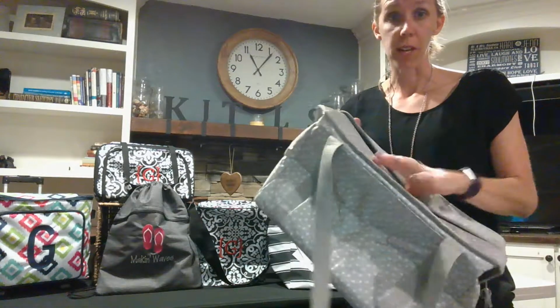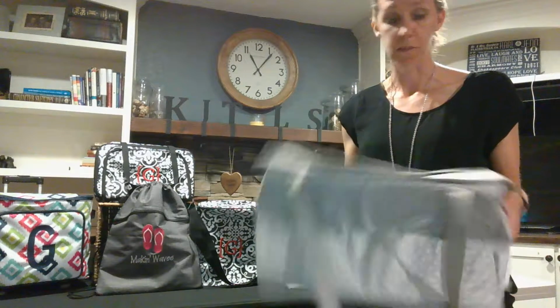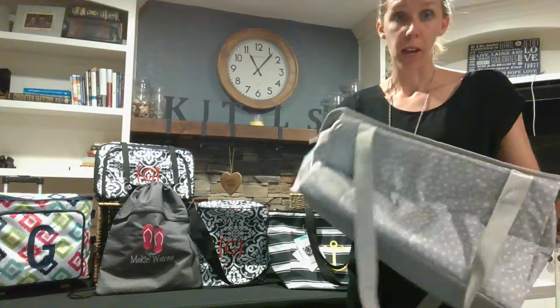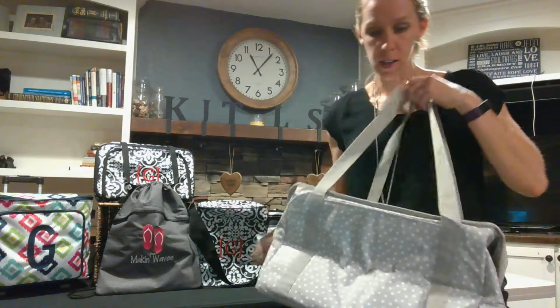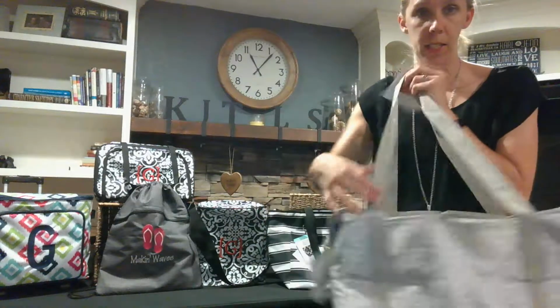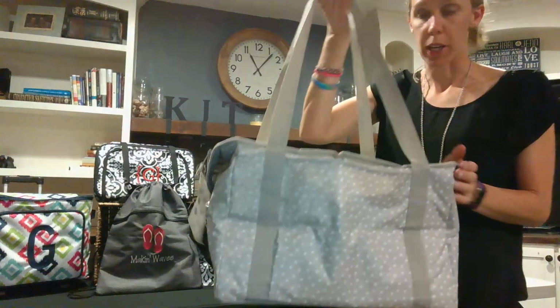But it is very nicely insulated, and it will keep your stuff cold very long. Sturdy bag, great handles, and again, here is your pocket in there. Nice and deep pocket. So this is the Fresh Market thermal.